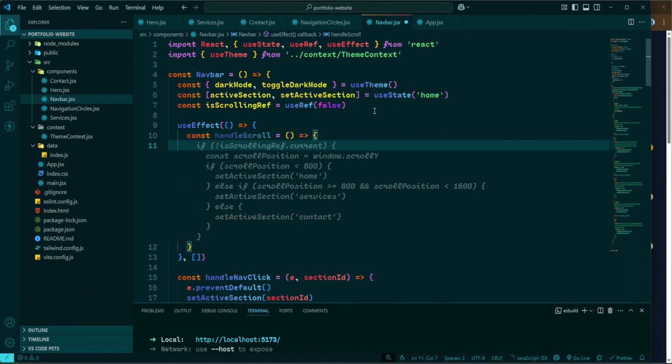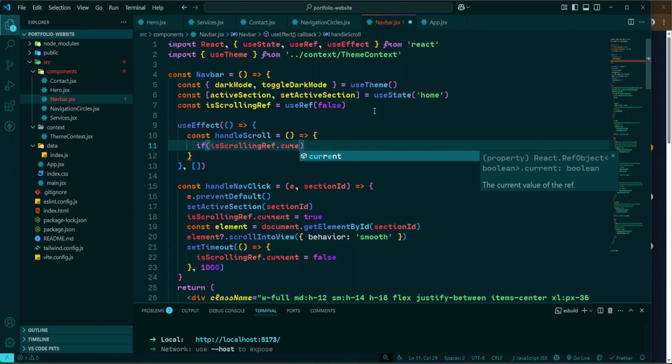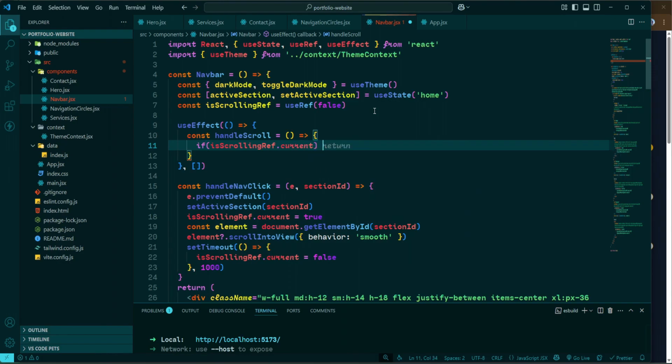So before we start checking the active section, we need to ensure that we don't update the navigation while smooth scrolling is in progress. We have to use the isScrolling reference variable we defined earlier to track whether the page is scrolling due to a click or due to manual scrolling. If smooth scrolling is active, we exit the function early using a return statement. So inside here, we need if isScrolling reference dot current, and then we need return.